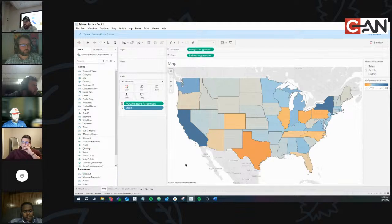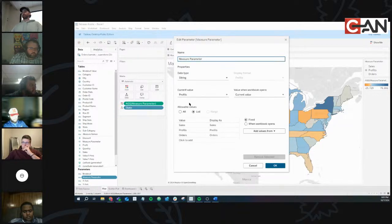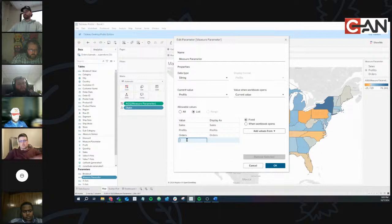So we're going to actually update our measure parameter. So we hit this arrow underneath measure parameter, choose edit. Right, you can see our 3 options in here right now are sales, profits, and orders. I can click into here, and let's actually type in average discount. Now this one's a little bit different because I'm not typing it in exactly as I have it over here, right? My field name is just called discount. Here I'm actually saying average discount.